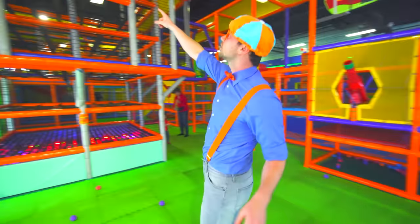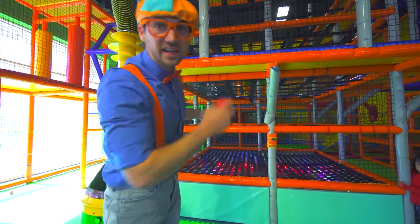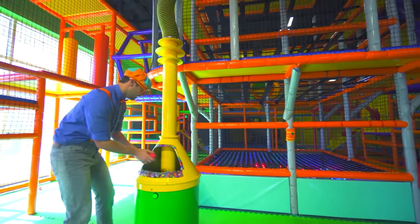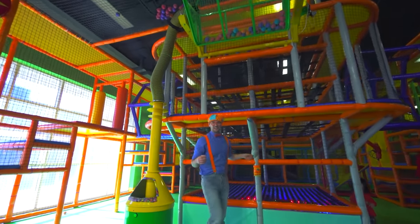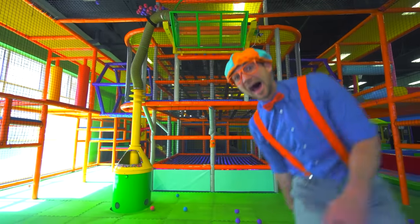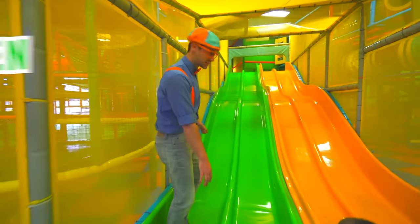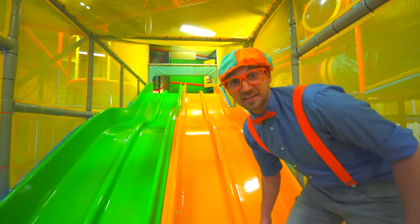Oh, look up here. Whoa. There's a big carriage full of balls up there. Do you see it? Look. Okay, let's put a few more up there and then pour them out. Slide is the color green, and this over here is the color yellow. Let's find the top, okay? Come on.